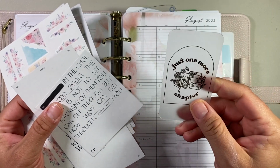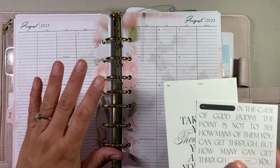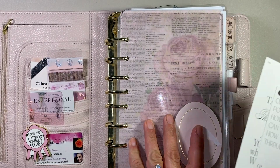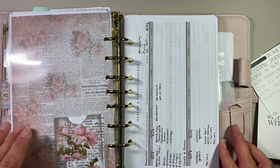This is just one more chapter. So I'm kind of tying in a book theme this month because Jane's Agenda has a book theme as well. There's some other stuff coming from Jane's Agenda that I have not received yet. And my book section is in my personal section, which is here.